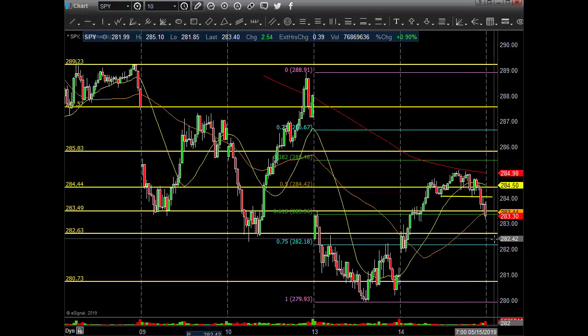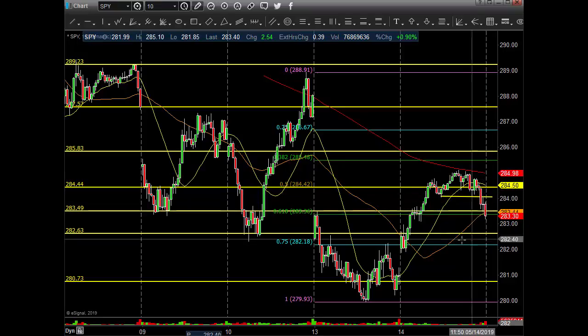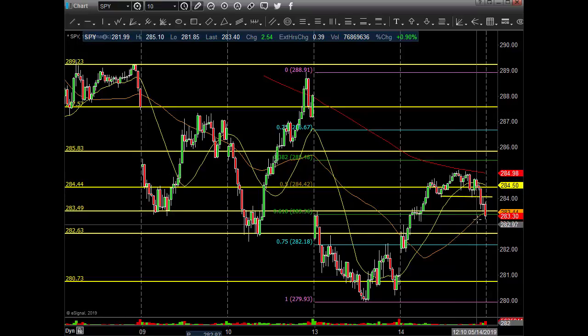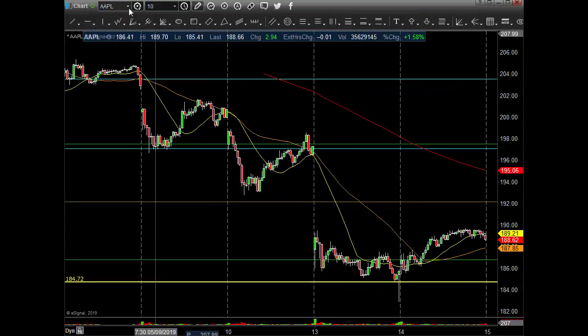But boom, look at that, right back down, guys. 100% in the last 70 minutes or so. We were pulling them off as they were going up, guys, the puts. I wasn't waiting around, but 30, I think, was the low, and then 76 was the high. Unbelievable. All right, let's get into the Apple.